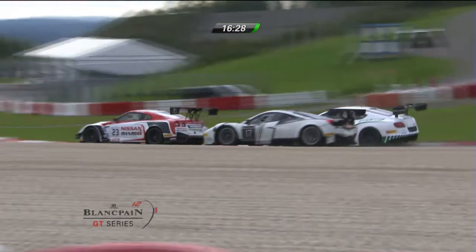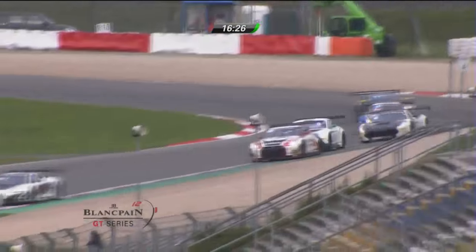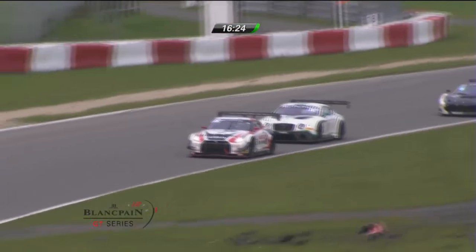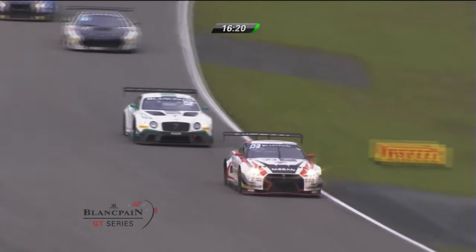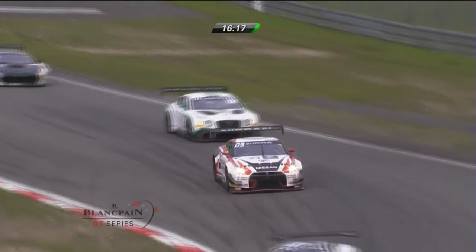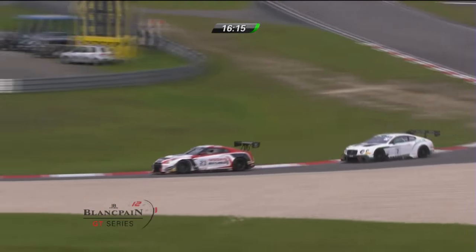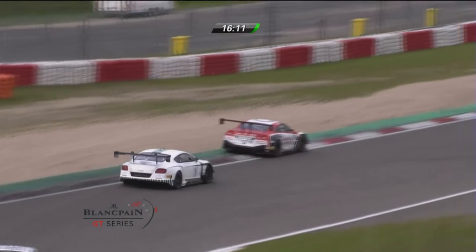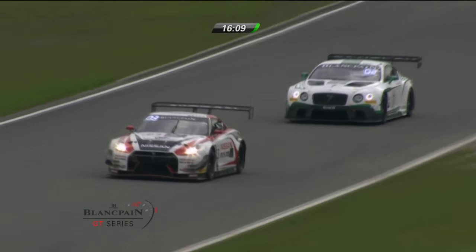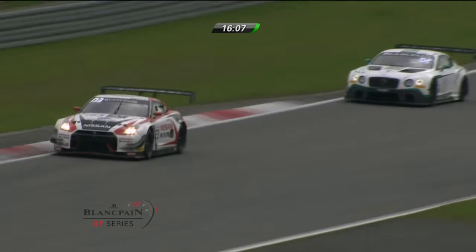So the battle continues. Alex Buncombe has still got to defend for 16 and a half minutes, so it's not finished yet. And we know that Stephen Kane is on his toes. We know that he will seize any opportunity. Again, it's going to be in traffic. So McLaren up ahead. So let's look and see Alex Buncombe, what he can do.